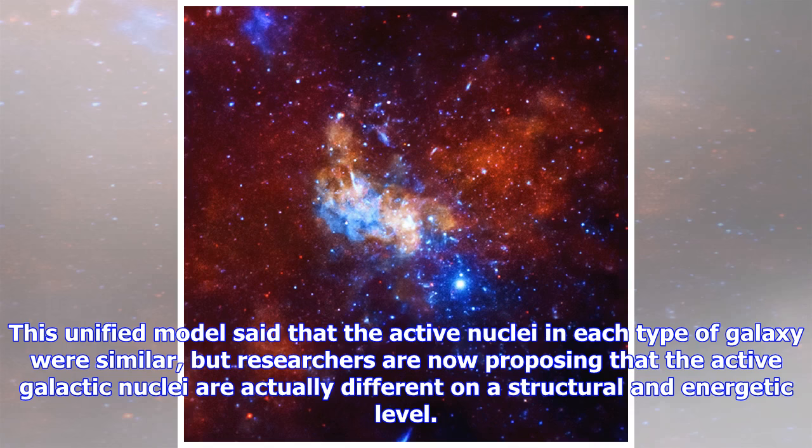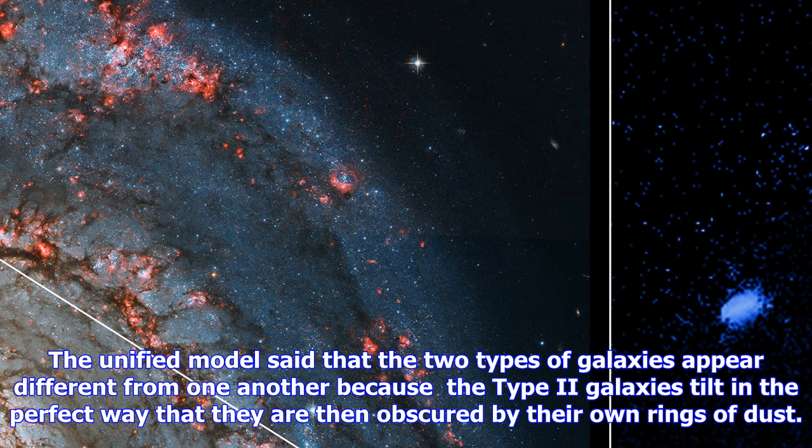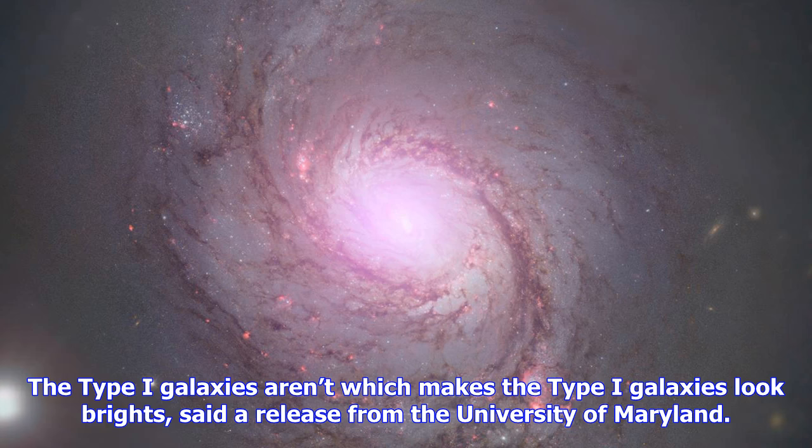The unified model said that the two types of galaxies appear different from one another because the type II galaxies tilt in the perfect way that they are then obscured by their own rings of dust. The type I galaxies aren't, which makes the type I galaxies look bright, said a release from the University of Maryland. But new evidence questions the unified model because it does not fully explain everything observed about the galaxies from Earth. The new study suggests that the supermassive black holes at the center of the two types of galaxies actually emit and consume energy at different rates.